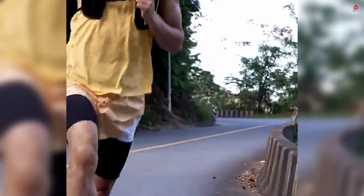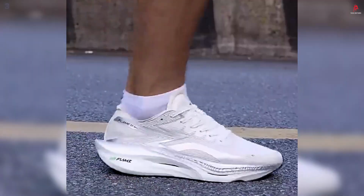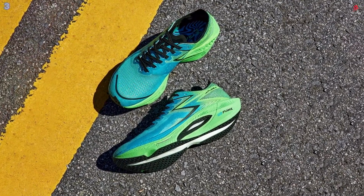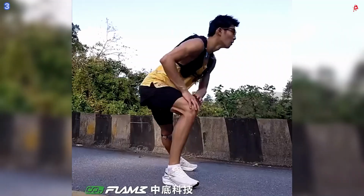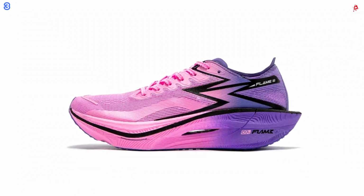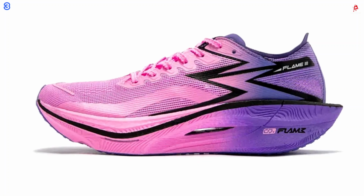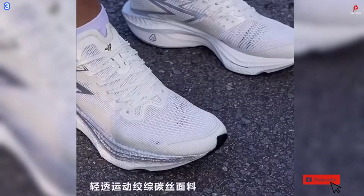The 361 Degrees Flame 3.0 running shoes are designed for serious runners, offering a dynamic, performance-enhancing experience. Featuring a zero-threshold carbon plate, these shoes provide superior propulsion and speed, with a design that enhances the runner's stride by differentiating the drops between the front and rear of the shoe. This helps optimize force and further enhances propulsion during each run.